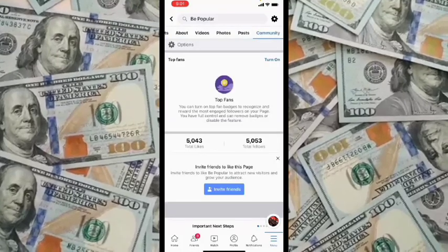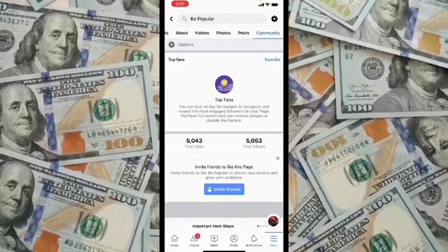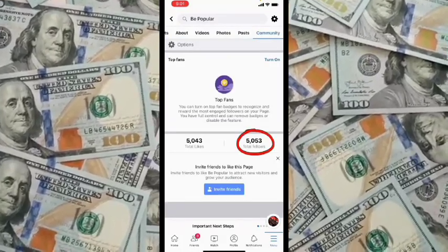Community section where we can check followers quantity, and as we can see, we got 5,000 followers.